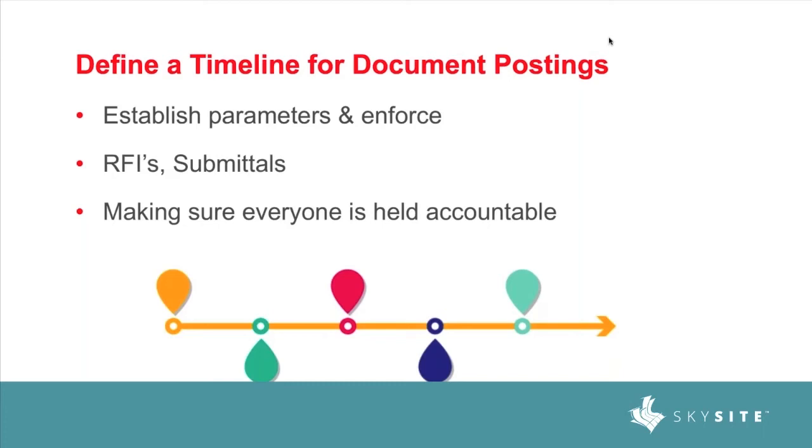So many times I've seen where an RFI could go on for weeks. You're going to have some complicated ones, right? It's going to take some time, but some of the simpler ones shouldn't be lasting weeks. But establish that early on with your design team and your owners, and have everybody buy into the expected time frame of an RFI answer. Same thing with submittals, having set times. Build that into your schedules, right? So if the submittal approval time is a month for every submittal, whatever it is, build that into your schedule.